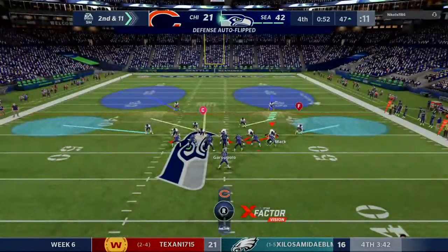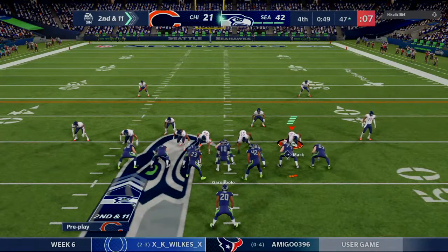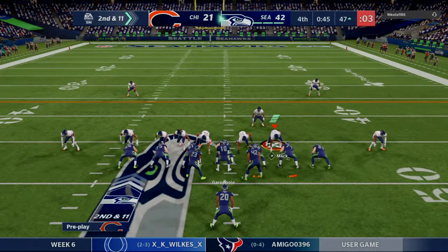Mike, here we go. Black 80! Watch the run! Watch the run! Watch the run! 59 is Mike. 59 is Mike. Check. 59. Keep it up, defense. Keep it up, guys.